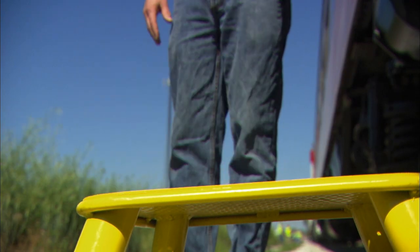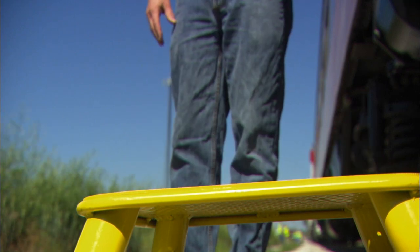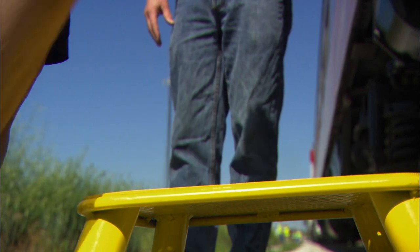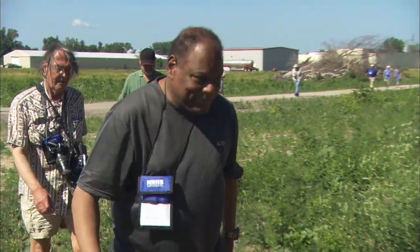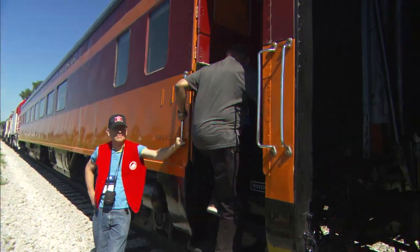With more than 13,000 members, the NRHS is the largest rail preservation organization in the United States. My name is Tony White, and I'm from Stamford, Connecticut. A lot of the lines that we ride on with Amtrak, passenger service, but on the freight lines, you don't get to ride on that often, so that's rare mileage for you.